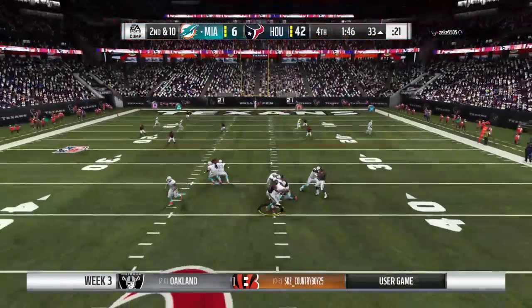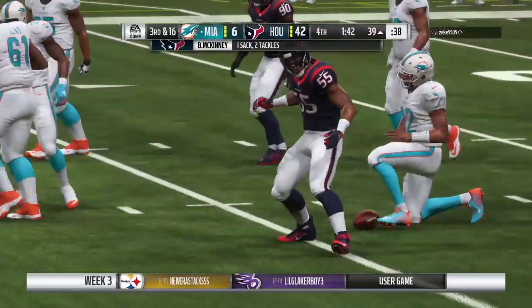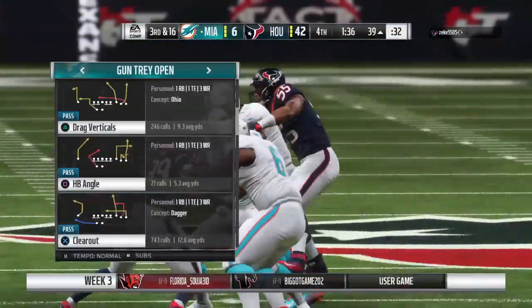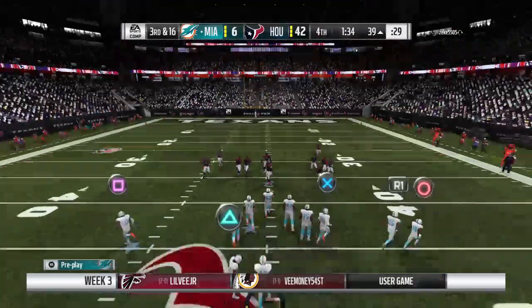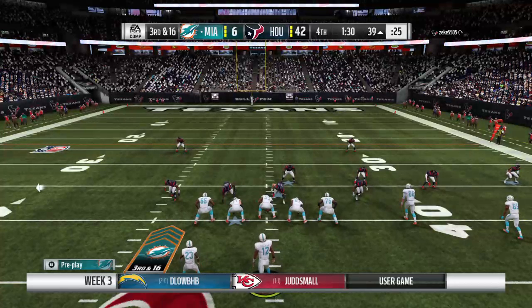Gonzalez, off play action. And he's going to be taken down. Pressure gets there back at the 39-yard line. Bernardrick McKinney in there to sack him for a loss of 6. The Dolphins on 3rd down. They've had their troubles. Just 1 for 6. This is 3rd and 16.